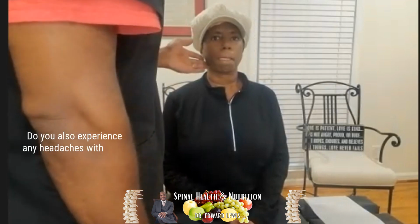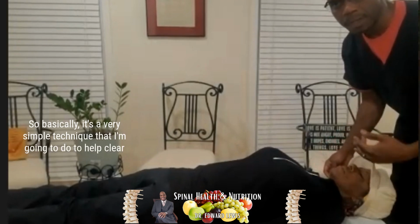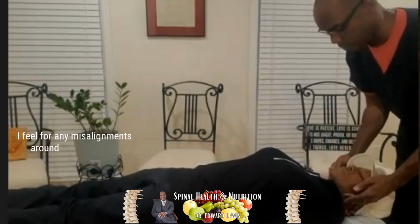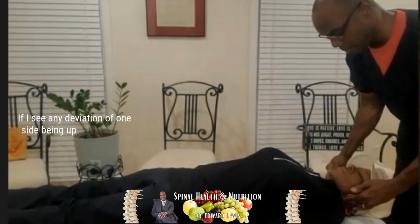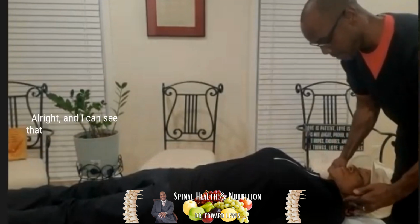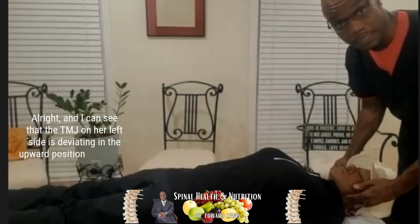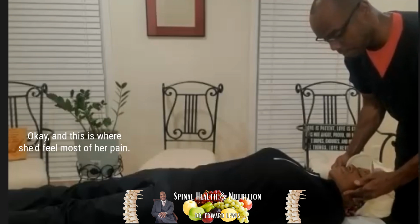Do you also experience any headaches with that? Sometimes. All right, I can have you lay down on your back. Basically, it's a very simple technique that I'm going to do to help clear out the TMJ problem. I feel for any misalignments around the joint area. If I see any deviation of one side being up towards the other is uneven, then that's the side where I'm going to actually treat the joint area. I can see that the TMJ on her left side is deviated in the upward position versus the right side going down. And this is where she feels most of her pain, which is on the left side.